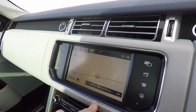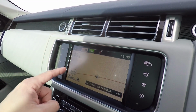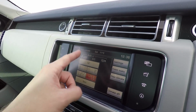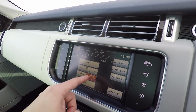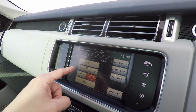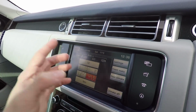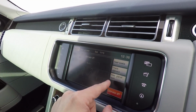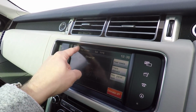Maps. Shows we're out near Marlborough. Okay. I mean, it's pretty cool, right? There's lots of things you can do here. You can change the seats. So you can have air conditioning on your feet and your face. You adjust it however you want. You've got the same for the rear as well. Yeah, okay, quite cool.